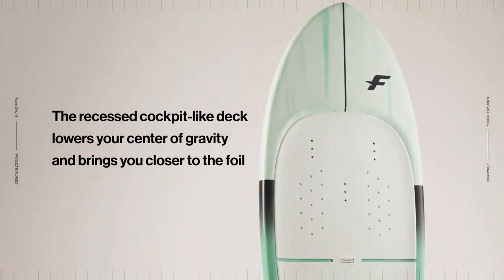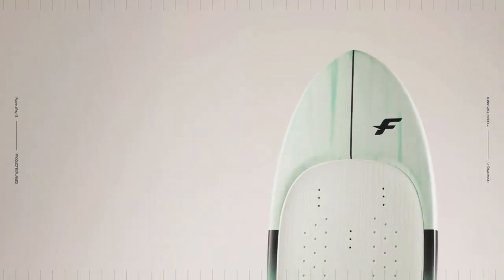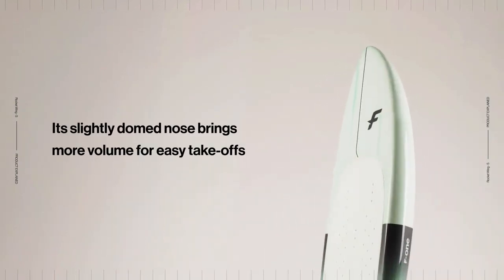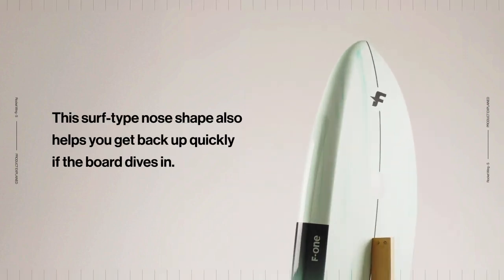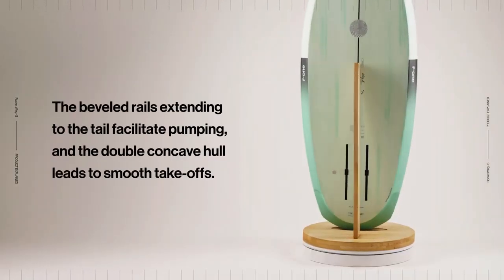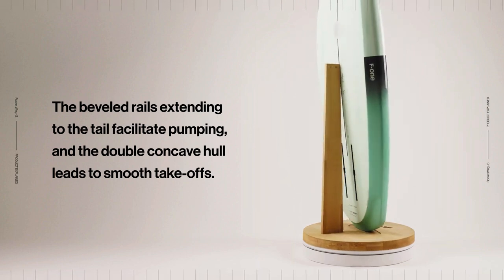The recessed, cockpit-like deck lowers your center of gravity and brings you closer to the foil. Its slightly domed nose brings more volume for easy takeoffs. This surf-type nose shape also helps you get back up quickly if the board dives in. The beveled rails extending to the tail facilitate pumping, and the double concave hull leads to smooth takeoffs.